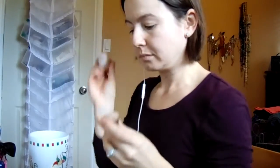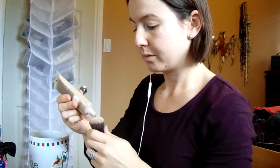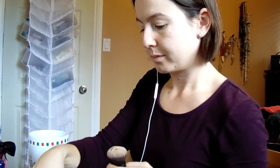Now liquid foundation, I'm going to apply it with my stippling brush. Just apply my liquid foundation right on my stippling brush.